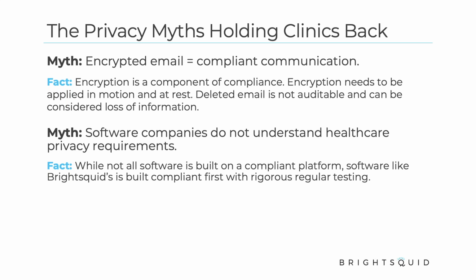So we actually build all of our software applications on an engine, we'll call it, that is compliant, that does manage information in that way. We actually train other organizations and support other organizations in developing and having that compliance so that they can support clinics in being more effective and efficient as well. So it's something that you really need to be sure of, but it's not a blanket statement that applies to everybody.